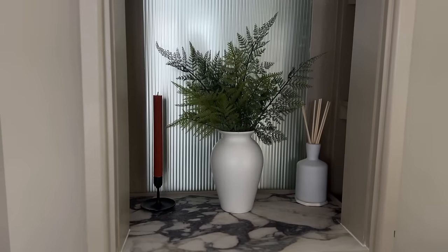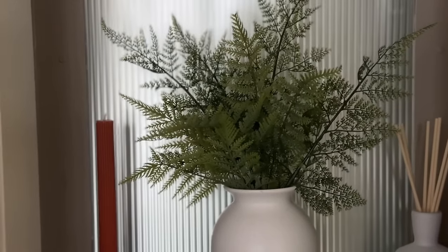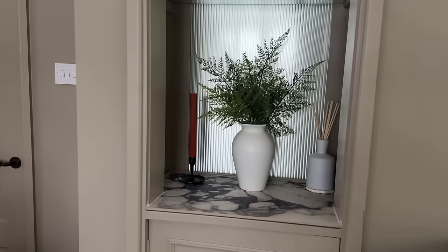I've got a vase at the minute, in the bar area downstairs that we recently gave a little makeover to. I've got a vase in there with just one stem in it because I took it from another vase. So I thought I could put this in there. I just prefer more greenery rather than flowers. I used to always buy lots of faux flowers. I used to have the hydrangeas and things like that.